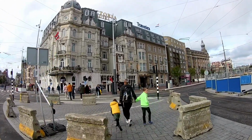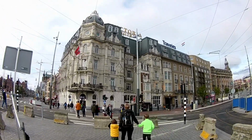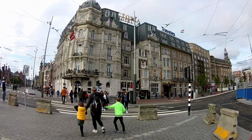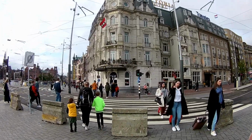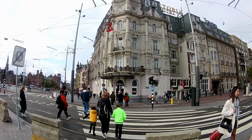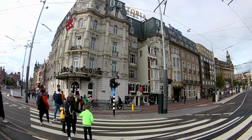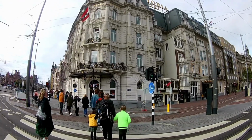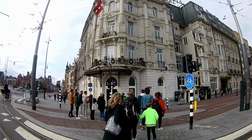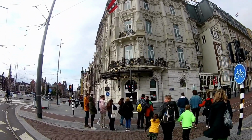And if you really want to stay in the center, you can choose Victoria Hotel, or there are so many hotels like Travelers Hotel, and there are so many hotels nearby. So as you can see, the tourists are walking in, there are so many tourists coming to Amsterdam to explore the beauty of the country and to explore what it has to offer.